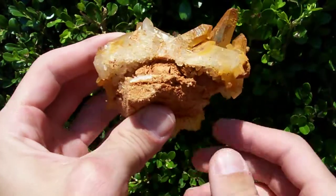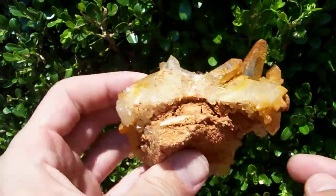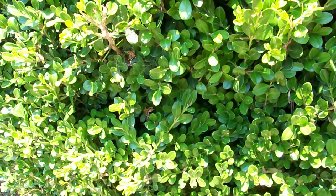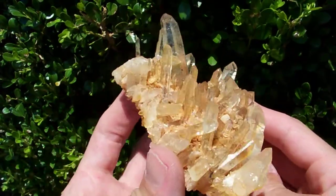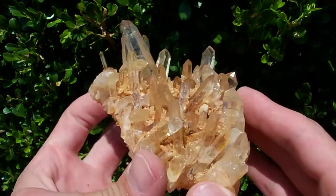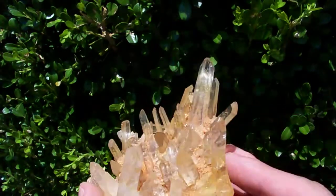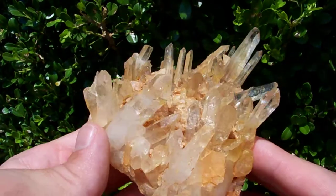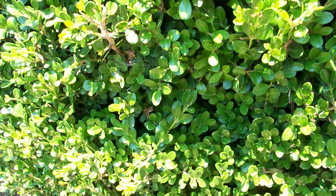You can see some of these still have some clay that needs to be washed out. You can tell these will look pretty nice. I just don't want you to mistake and think that these are real high quality pieces, because they're not. These are my leftovers.